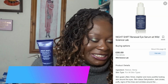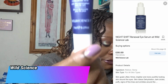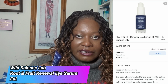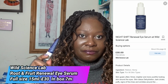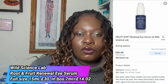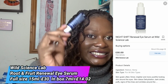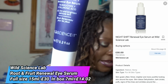Ooh, another nice serum. Full size of this is £17. So this superhero eye serum is packed full of bakuchiol. Bakuchiol is an alternative to retinol, from what I understand. Does the same thing, but it's not retinol. I don't know if I'm pronouncing it correctly, but bakuchiol, from what I understand, is an alternative to it. And so this has got bakuchiol and hyaluronic acid.